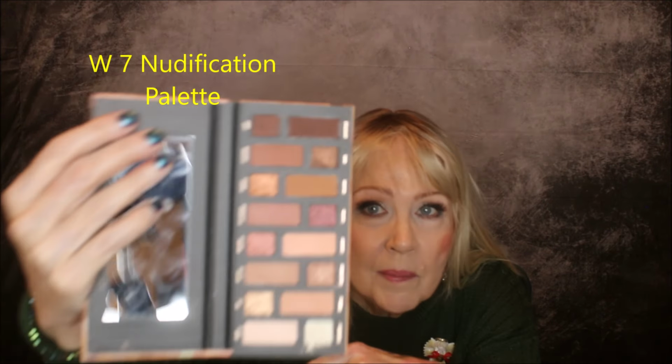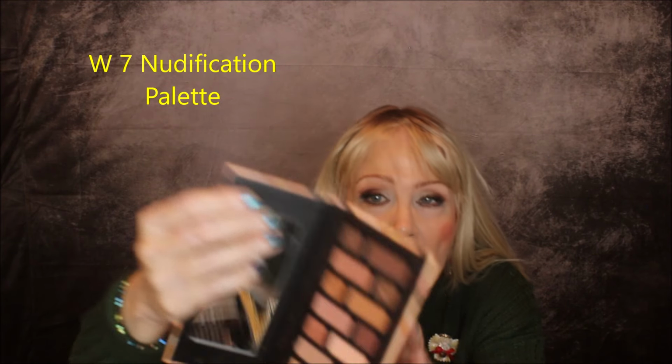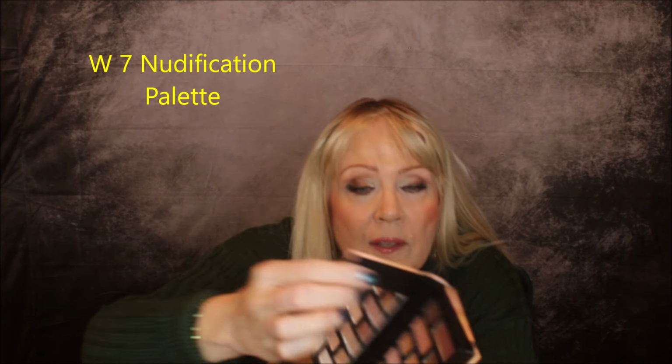Completely from this palette. I think it's wonderful. The pigmentation is there. It does last. It doesn't disappear into the makeup atmosphere. But I mean, this is wonderful, and this is a full size product, and you can find this in the W7 section at CVS. I know they have it there. I just bought this one maybe a month or two ago, so it is a current item, and this is one of my favorite items from W7.